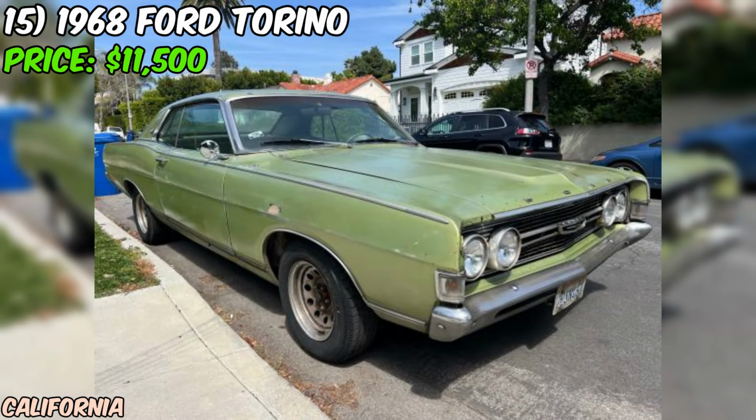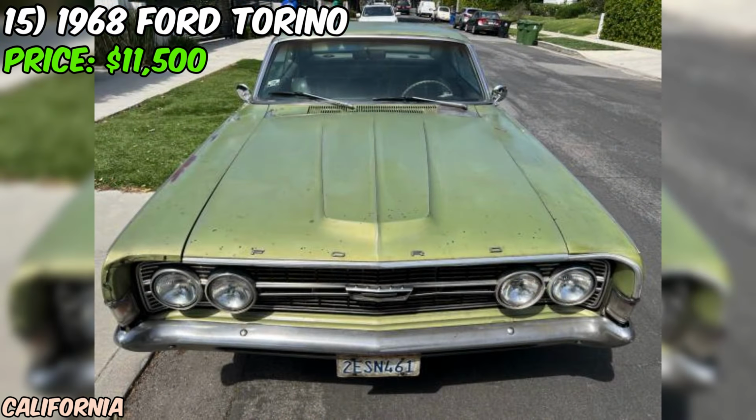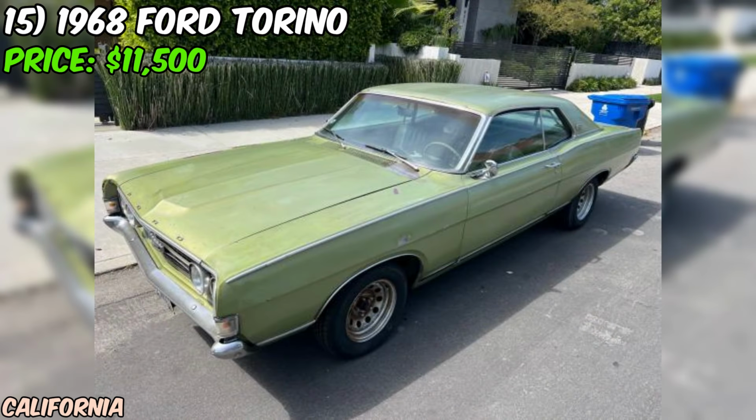But what really sets this Torino apart is the love and care that's gone into it over the years. The seller purchased it from a friend who bought it from the original owner, so you know it's been in good hands. And with all the updates that have been made, this car is ready to be your daily driver.